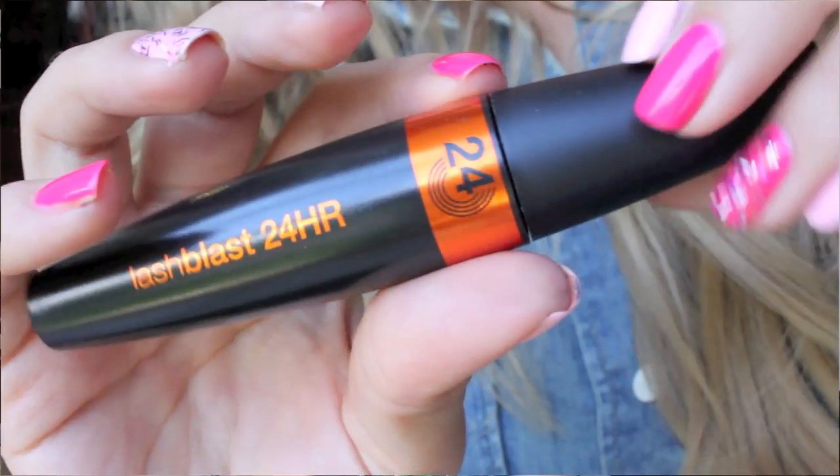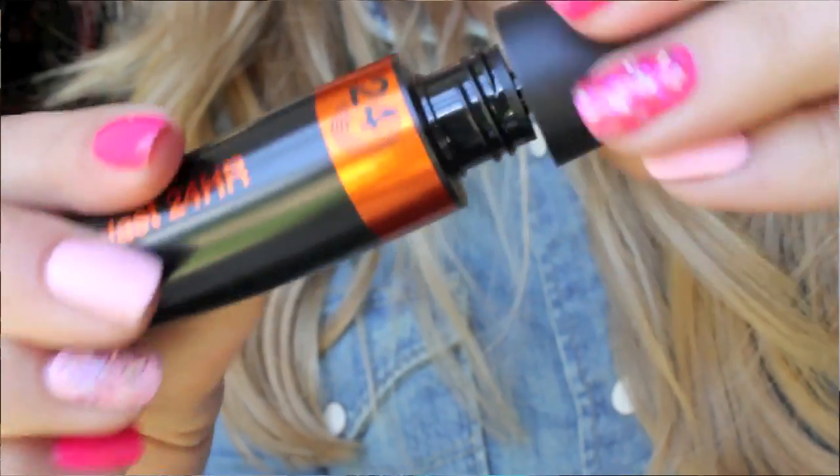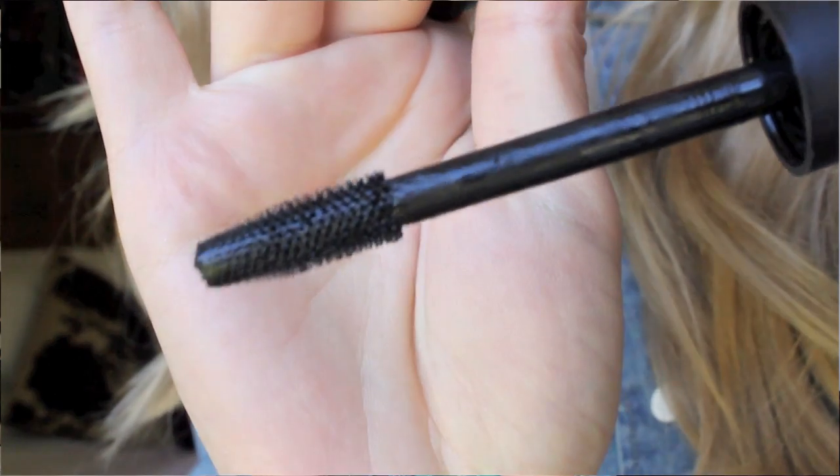So getting into them, I've got 3 mascaras that have been disappointing, and I'm going to start with the most recent one, which is the Covergirl Lash Blast 24-Hour Mascara. I picked this up a few weeks ago when I was in New York. I love the original Covergirl Volumizing Mascara. I think it's great, and it leaves a really lovely effect on the lashes. I just absolutely adore it. This one has the same packaging, and I'm pretty sure it's the same wand as the Volumizing Lash Blast.